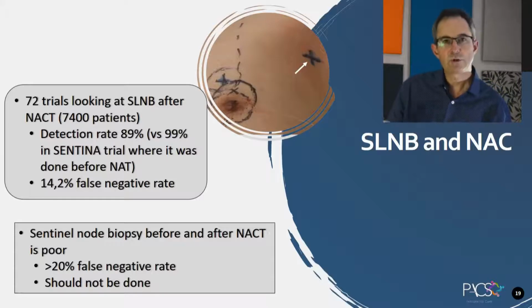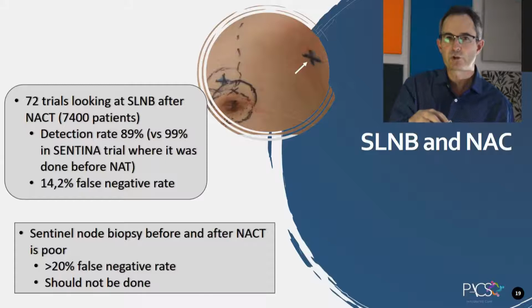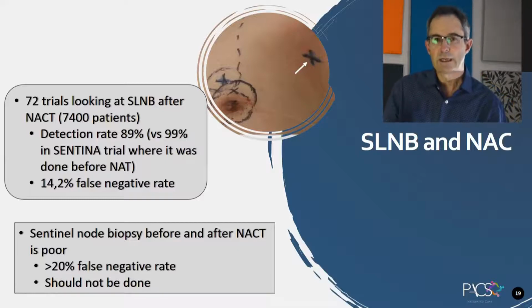So the only two options would be the argument for saying, well, should we do the sentinel node before we start the chemotherapy? As you can see there from the Sentinel trial, they had a 99% node pickup rate, which is really good, whereas in the post-operative patients, they had an 89% rate. So the question is, well, shouldn't we do it beforehand?